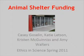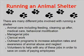Animal shelters play a vital role in today's society, and we decided to look deeper into the topic of animal shelter funding. There are many different aspects that go into running an animal shelter, and there are many different jobs involved with running an animal shelter.